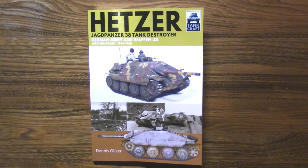I mean, it's certainly one of the most creative recycling projects, I'll put it that way, taking the pre-war Panzer 38 chassis and reworking it as much as they could to create a late war tank destroyer.